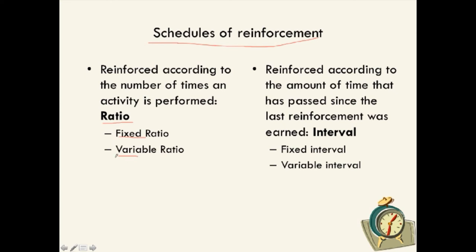Variable ratio, I don't know exactly how many shirts I have to fold to be rewarded, right? So I might work a little bit more quickly, it turns out, with variable ratio. And I'm also going to be more likely to continue and persist doing it.